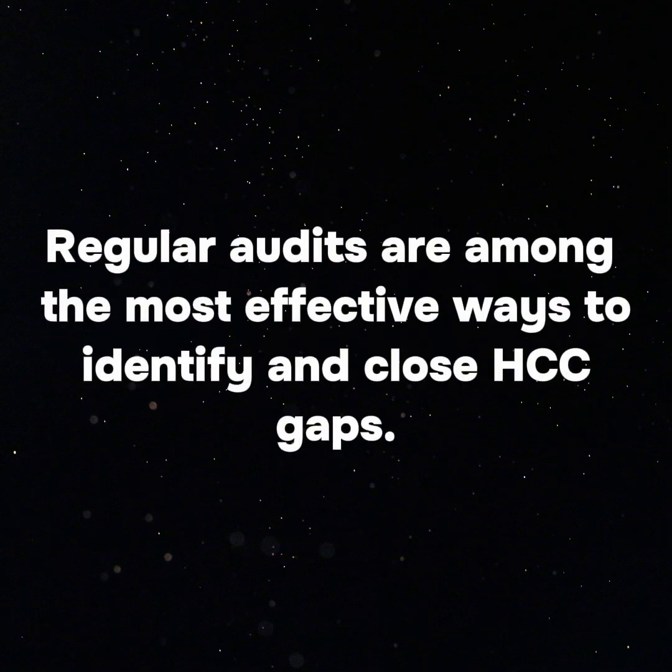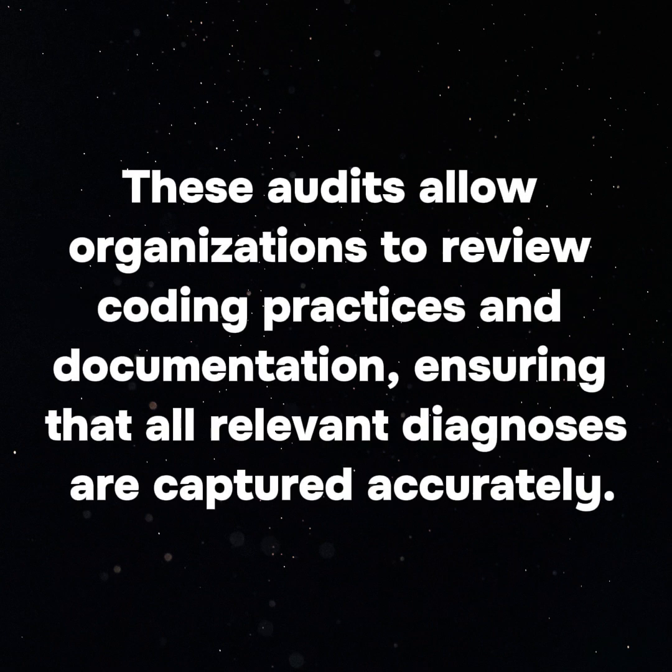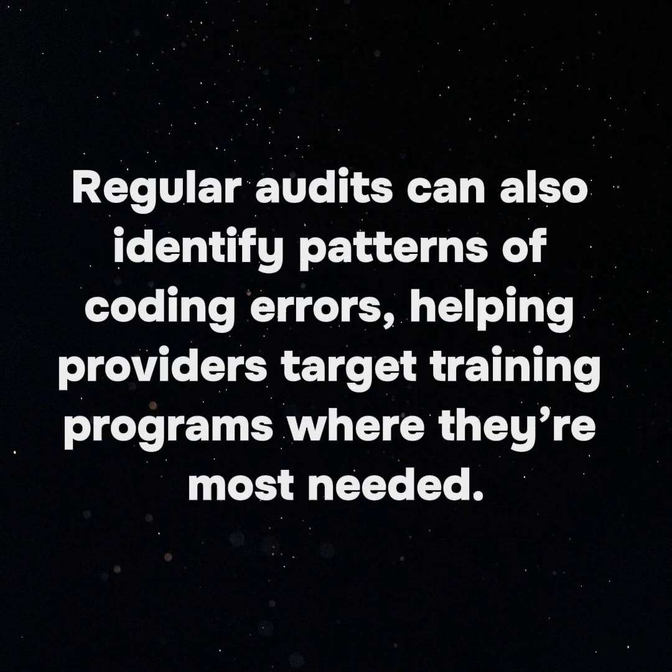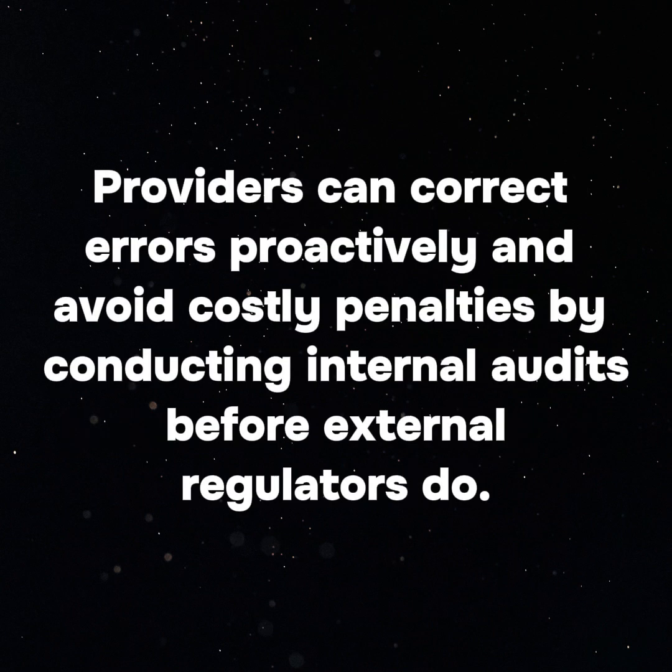Regular audits are among the most effective ways to identify and close HCC gaps. These audits allow organizations to review coding practices and documentation, ensuring that all relevant diagnoses are captured accurately. Auditors should pay particular attention to chronic conditions that might have been overlooked in previous coding. Regular audits can also identify patterns of coding errors, helping providers target training programs where they're most needed. Providers can correct errors proactively and avoid costly penalties by conducting internal audits before external regulators do.